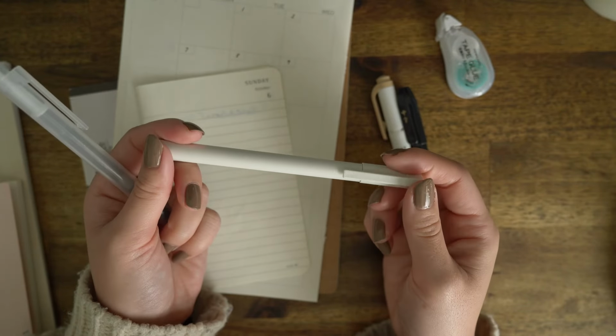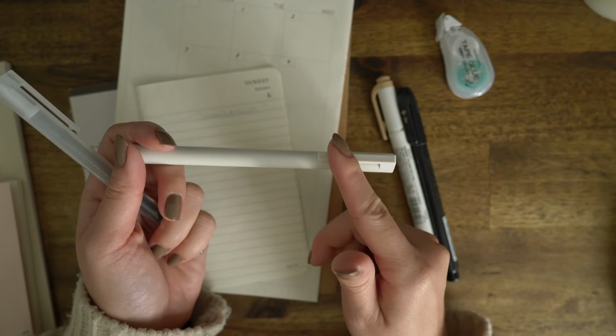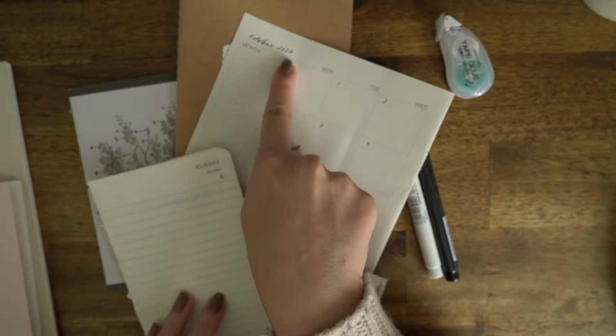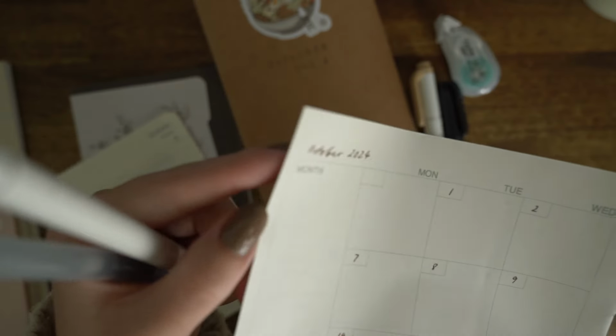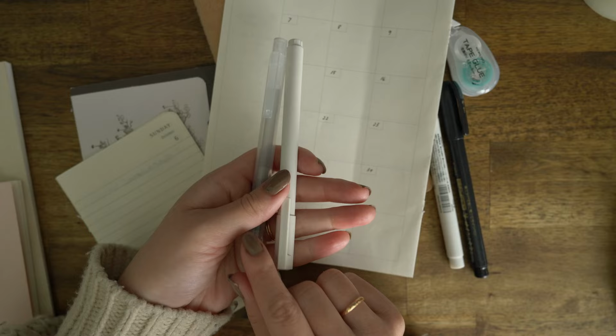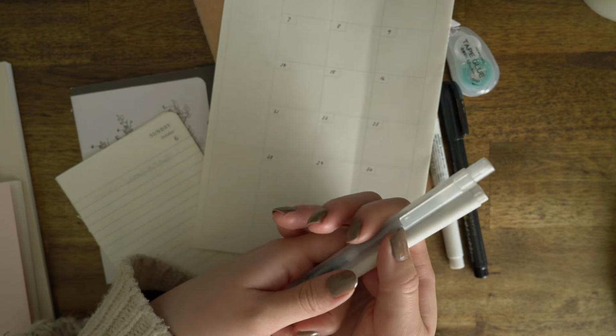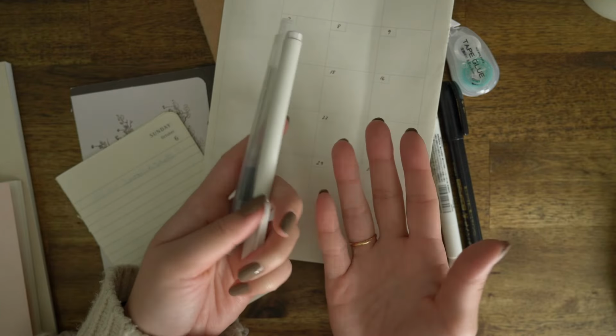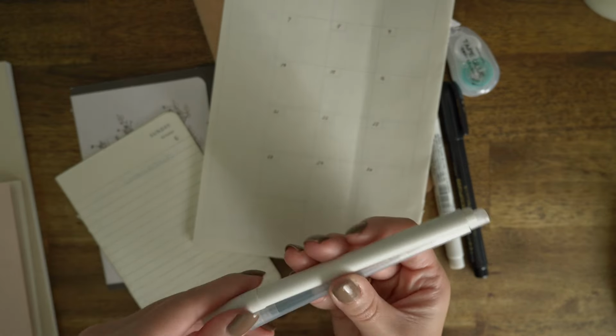And then this one, I've already got a 0.5 brown refill. And so I've kind of used it here. So it's like a dark brown. You really can't tell. It's very subtle. So I think those two colors are the only two pens that I really need. And they're just easy go-tos. If I run out of ink, I can just buy it from the Muji. It's really easy. So those are the only two pens.